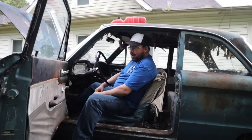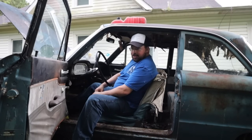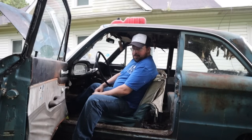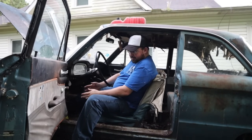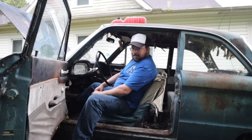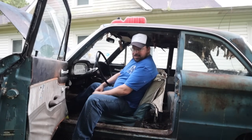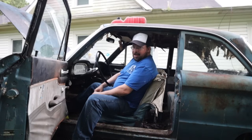I'm not sure why I bought this. Well, yeah, I do know why I bought it, because it was going to be scrap otherwise. And even though it's a Ford, it deserves to be saved. It's a salvageable car. Somebody that wanted one of these could do something with it, and it's a two-door, which makes it a little more desirable. I guess we have that going for us.